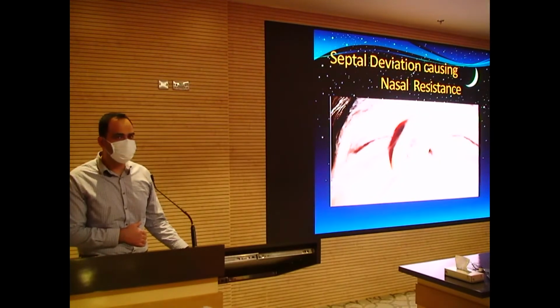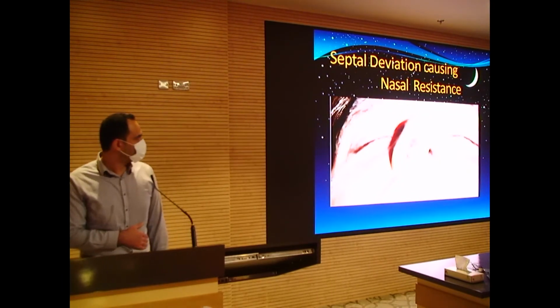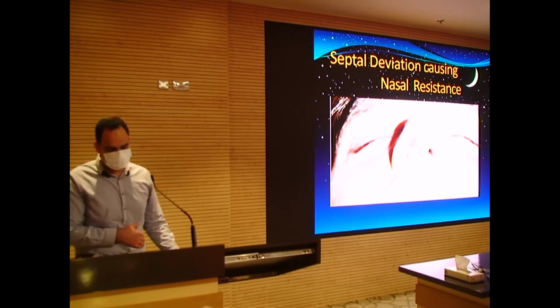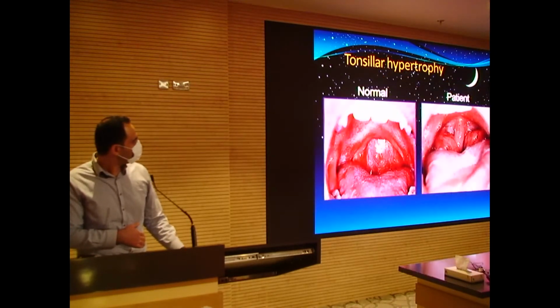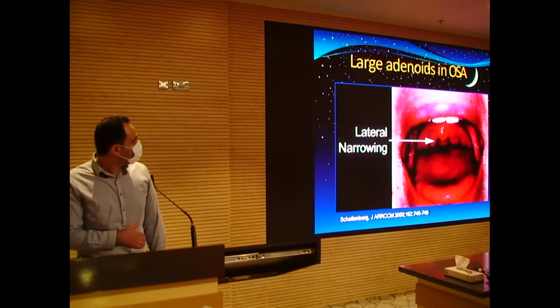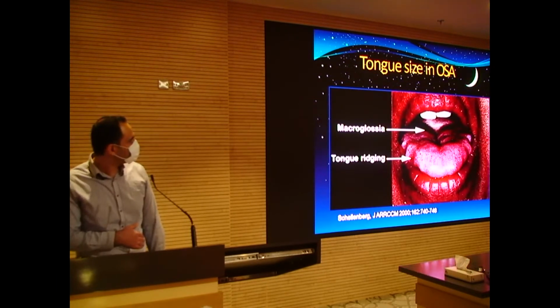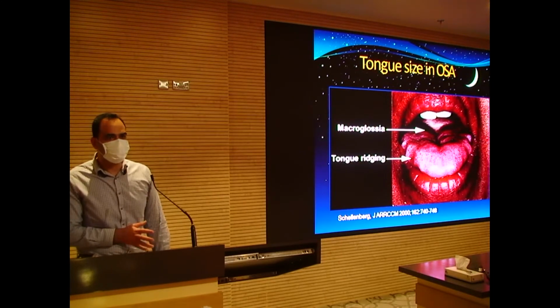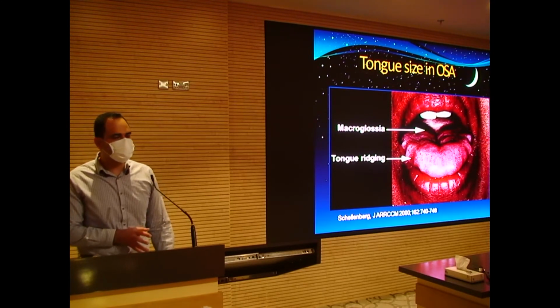Just some examples of upper airway abnormalities that are at high risk for sleep apnea. Septal deviation, which causes nasal resistance. Tonsillar hypertrophy, especially grade 3 and 4. And large adenoids with lateral narrowing. Tongue size and macroglossia, which will help the tongue relax more to the back of the throat, closing the airway.